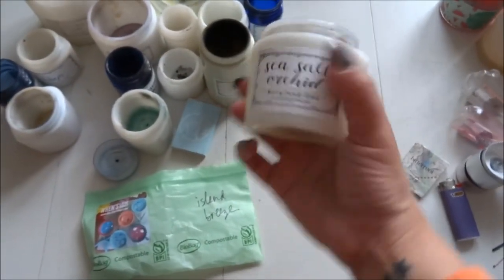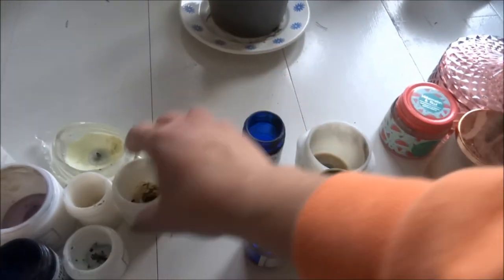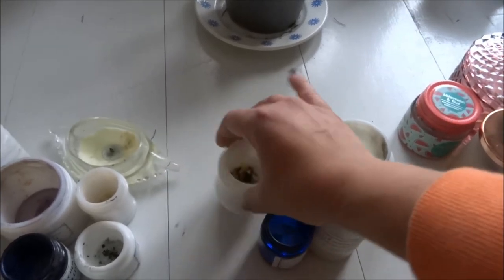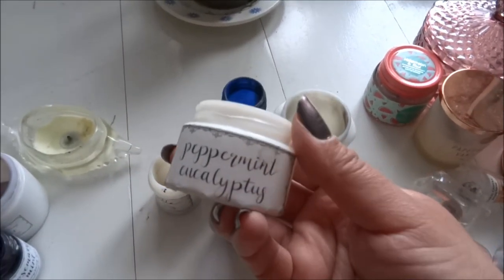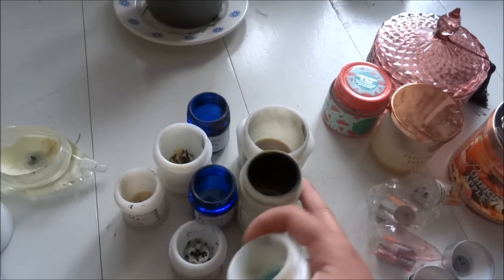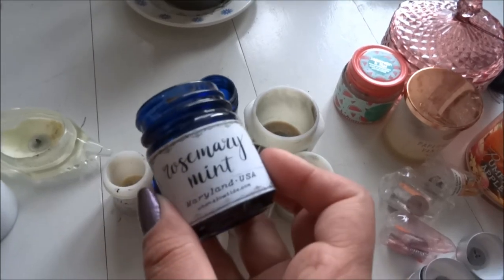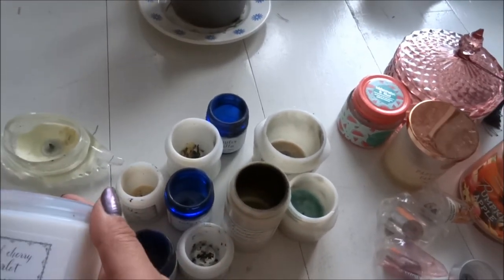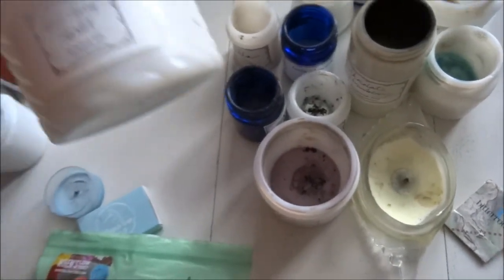So I have a sea salt orchid, chocolate strawberry, Lucky Shamrock Shake, lavender vanilla. This is honeysuckle mine something. I don't remember because there's no label on it. This is vanilla. Peppermint eucalyptus. This has to be sea salt. Wait, sea salt orchid, because it's the same. I think it is. I don't remember. Rosemary mint. Black cherry merlot. Maryland spice, which I really hate because it smells like, didn't like it. Black cherry merlot.